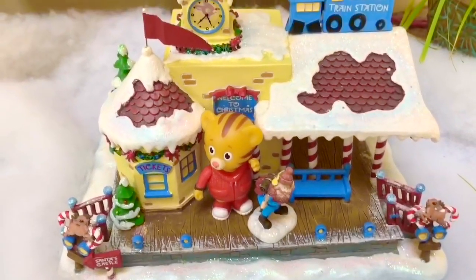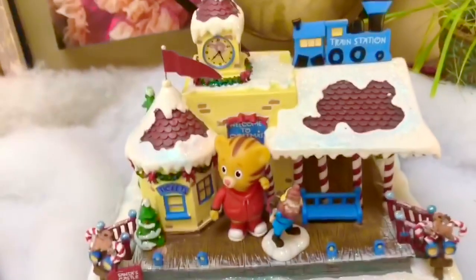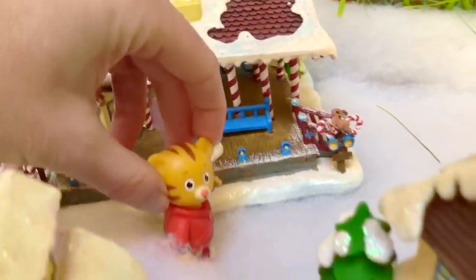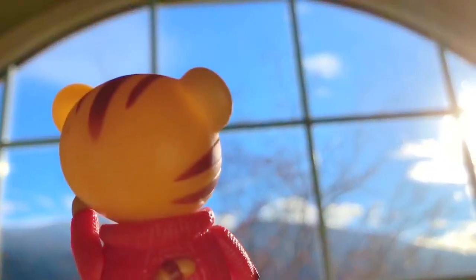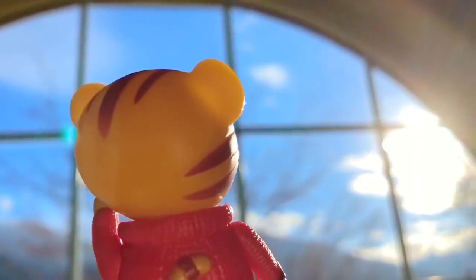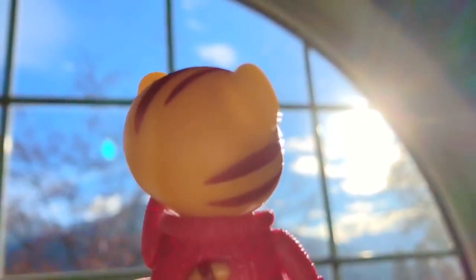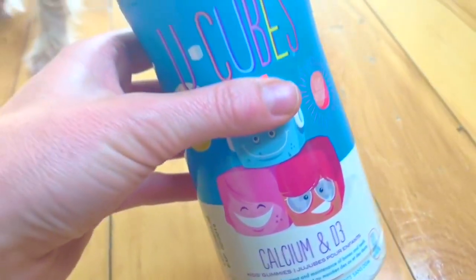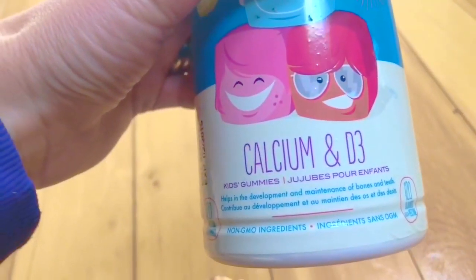We need to get our outside time today, Daniel. Let's look out the window and see what the weather is like. Oh, the sky is blue and the sun is out. It's cold, but Daniel Tiger knows how important it is to get vitamin D every day. And if we don't get it from the sunshine, we get it from a vitamin.